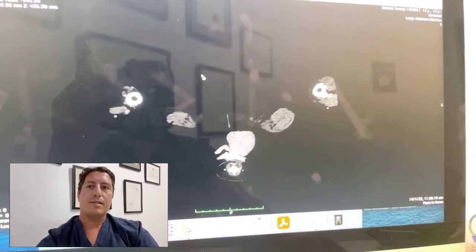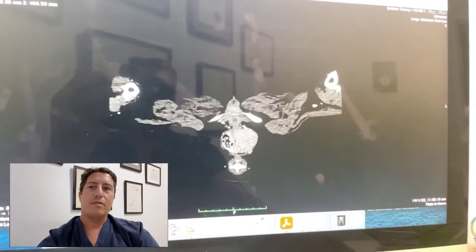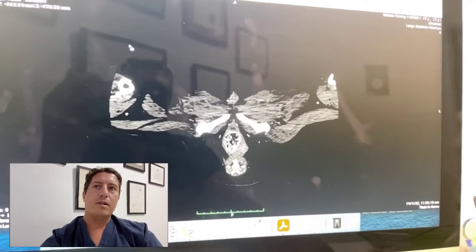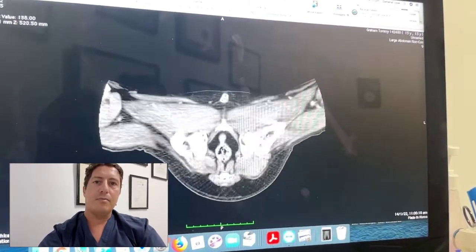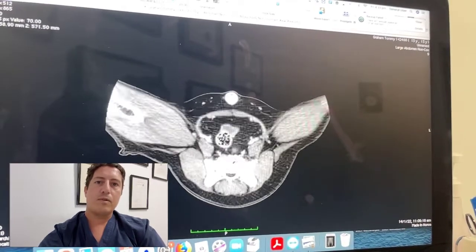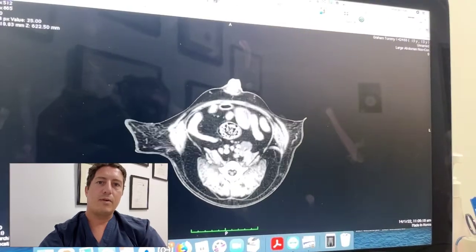So you can see that mass down here in the left side of the perineal region, right next to the colon there. As we start to scroll further forward, we start to see inside the abdomen again, and we can see more of these enlarged sacroiliac lymph nodes. So we've got this one here, we've got another one which is reasonably large just here, that extends forwards, and we've got another one here.